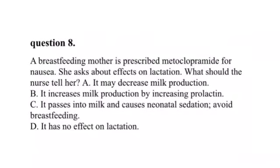Question 8. A breastfeeding mother is prescribed metoclopramide for nausea. She asks about effects on lactation. What should the nurse tell her? A. It may decrease milk production. B. It increases milk production by increasing prolactin. C. It passes into milk and causes neonatal sedation, avoid breastfeeding. D. It has no effect on lactation.